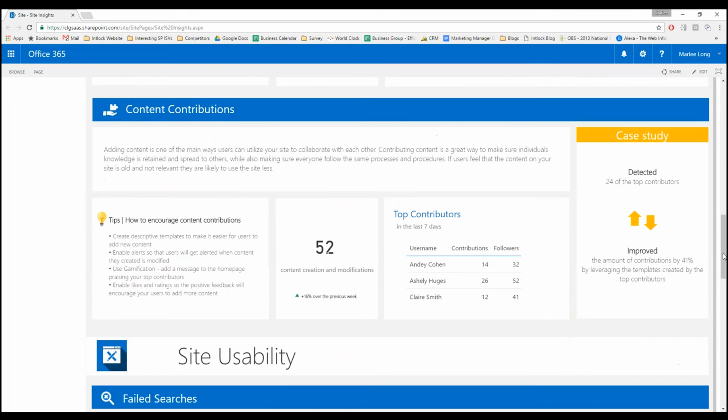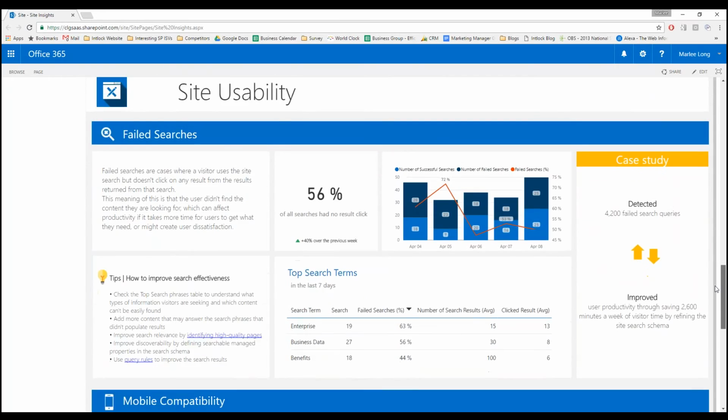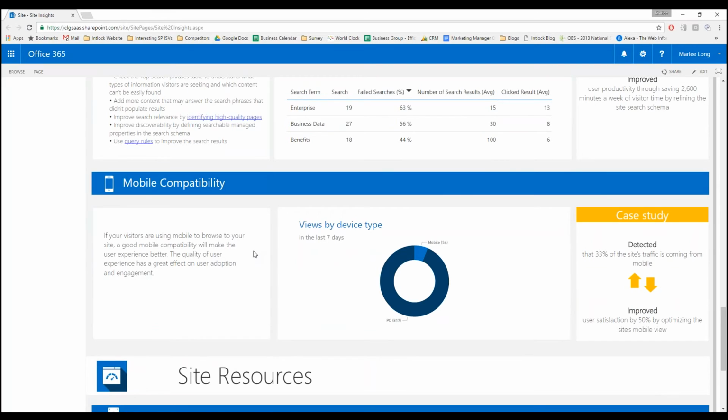So content contributions as well, site usability, what we just talked about, so these failed searches. So a lot of tips on site usability. So checking the top search phrases table to understand what types of information visitors are seeking and what content can't easily be found. Mobile compatibility, that's a big one. Many people in organizations now are accessing their information from various types of devices, so mobile, tablet, as well as desktop. But the mobile compatibility is really important to make sure that these people are getting the right information when they enter the portal through their mobile device.